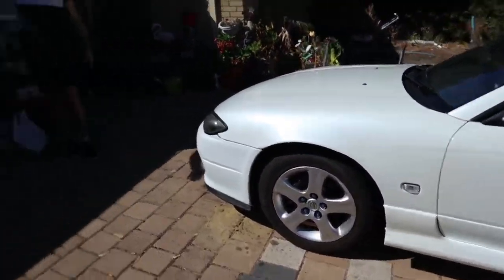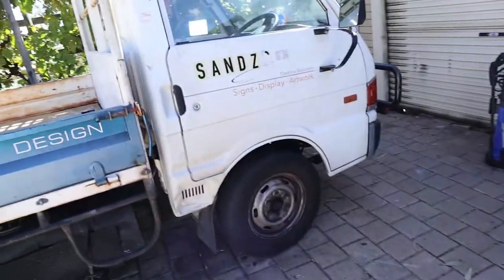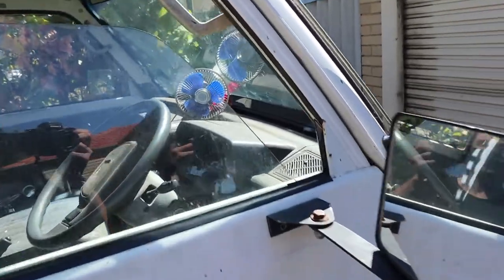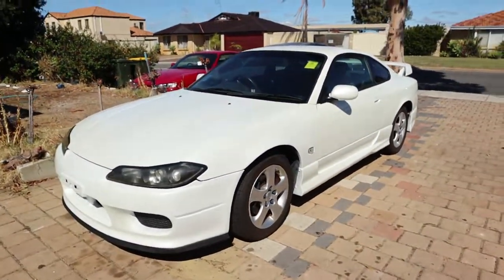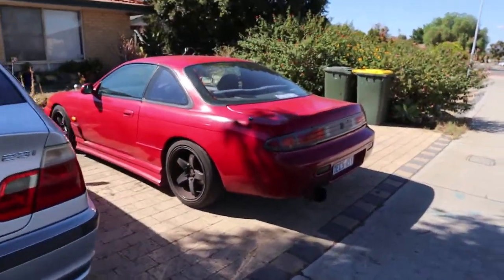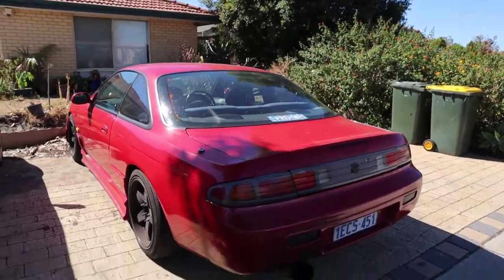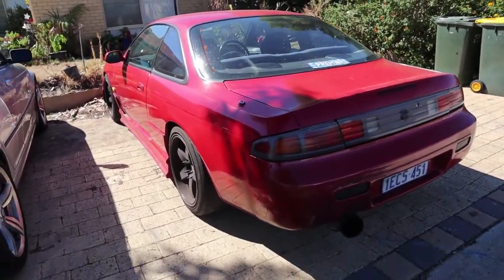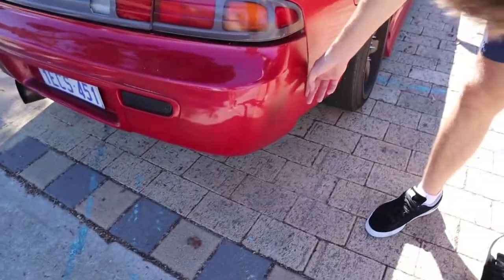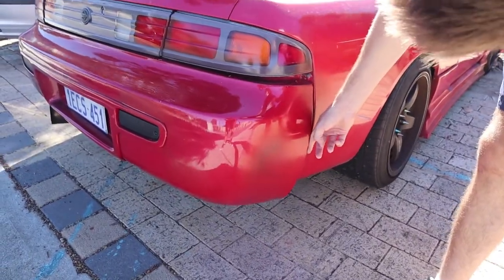This beast in here has an SR20. Bro, classic to have a little fan in there. Let's do a quick check on his brother's S14. It's still got the SR in it, yeah? Yeah. I'll show you his rear bumper, bro. Look at that. He's been too lazy to even try to fix it. Come on, bro. That's a rear bumper.